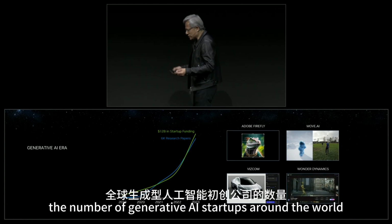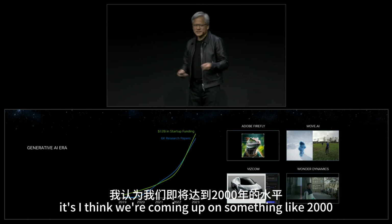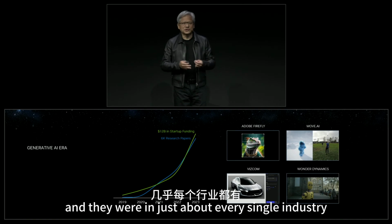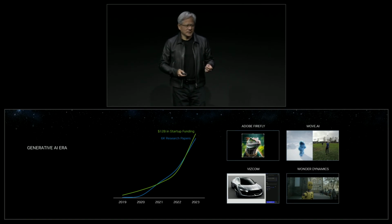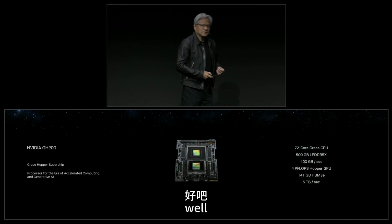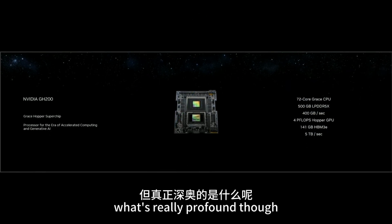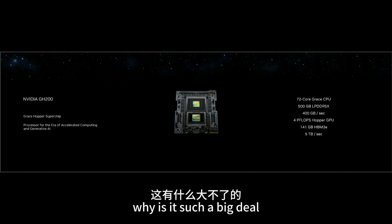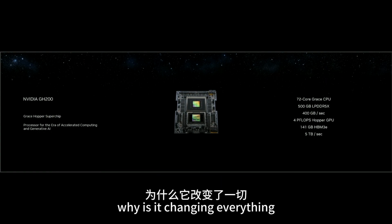The number of generative AI startups around the world, I think we're coming up on something like 2,000. And they're in just about every single industry. The generative AI era has arrived. Well, what's really profound, though, is that when you take a step back and ask yourself, what is the meaning of generative AI? Why is this such a big deal? Why is it changing everything?